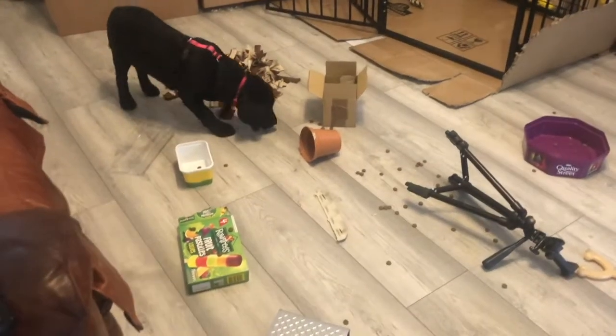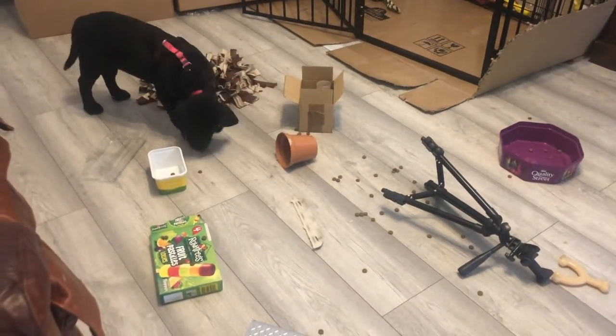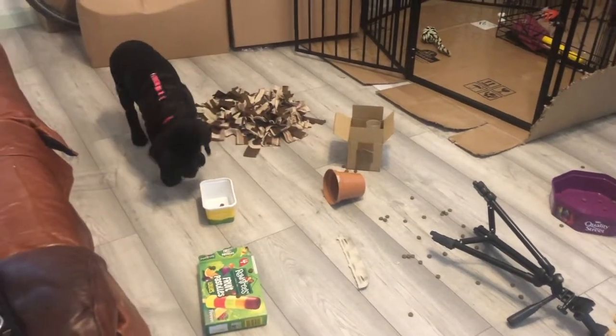One of the key things that we wanted to do with Havana is build her confidence. She's actually quite nervous of novel objects, and this is something we want to get on top of as quickly as possible. So we did something called Freework. Freework is basically where you put out a bunch of different objects, enrichment toys, and surfaces for your dogs to interact and investigate. View it kind of like an enrichment playground.